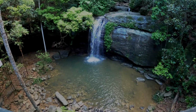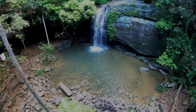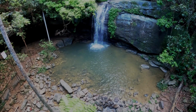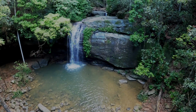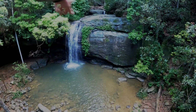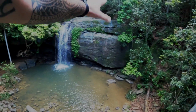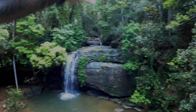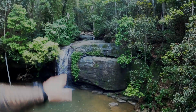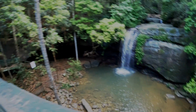There we go, guys. That is Buderim Falls from the boardwalk here. But the other day when it was really raining, you had a big major waterfall there, some coming down this side here. So there's even a small one up the top there. There's some waterfalls up there. So after I finish down here, I'll go up there and I'll shoot some up there.